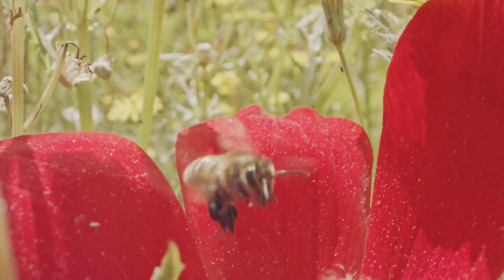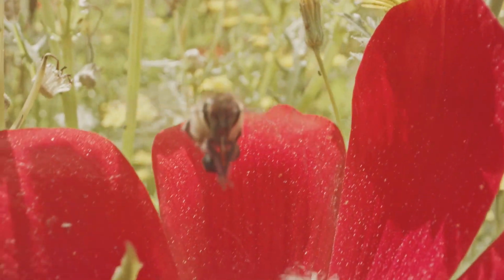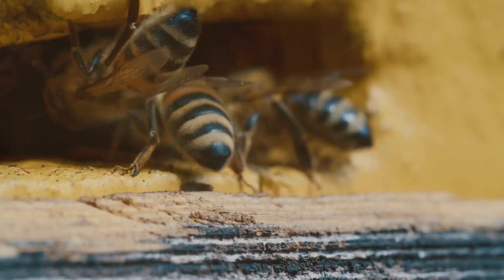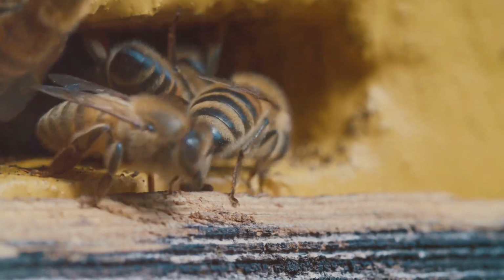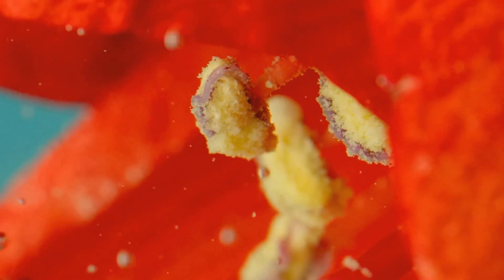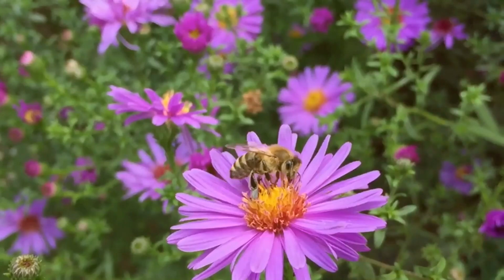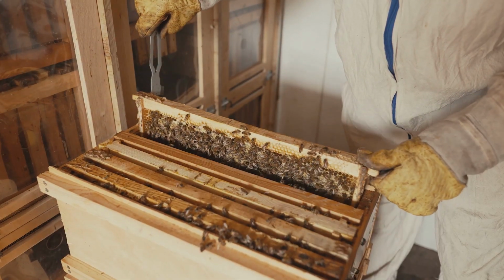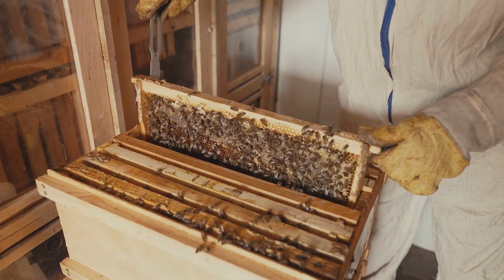While some forager bees specialize in nectar collection, others focus on gathering pollen, an equally crucial resource for the hive. Pollen, the powdery substance produced by the male reproductive organs of flowers, provides the bees with protein, vitamins and minerals, essential nutrients for raising brood and maintaining the colony's health.